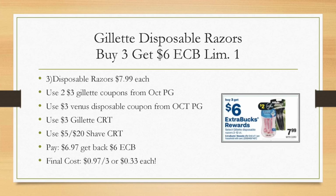Now for the disposable razors. If you prefer these, definitely another amazing option. And this one is a limit of 1 as well. So you're going to grab 3 of the disposable razors, 2 Venus, 1 Gillette, or 2 Gillette, 1 Venus, whichever way. They're $7.99 each. Then you're going to use 2 of the Gillette $3 coupons from the PG and 1 of the Venus coupons we're getting in our PG insert.